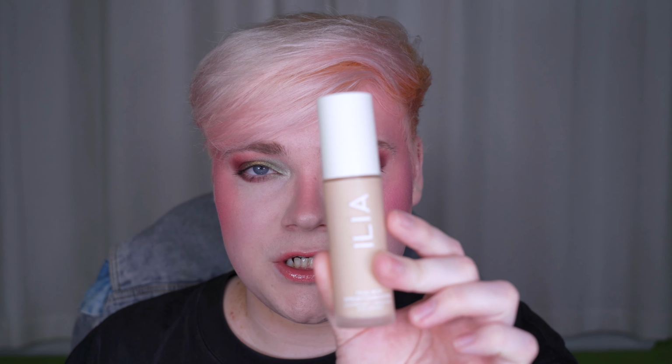Ilia Serum Foundation, even though this has very light coverage, you get a very nice radiant effect with this, and it gives you really juicy skin. This has more of that Charlotte Tilbury glow, but this one looks nicer. Yeah, it's a good foundation, but I would not tell you to buy it.